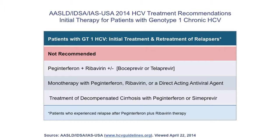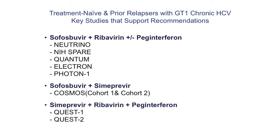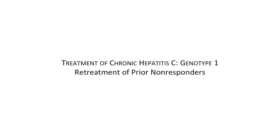consequences. Now, the basis for these recommendations are these multiple studies, which I will not go into. I'll be glad to talk about them during the discussion period. For the simeprevir-based regimen, it's QUEST 1 and 2. I've talked about the COSMOS study and the variety of other studies that have been done with sofosbuvir and ribavirin plus or minus pegylated interferon.